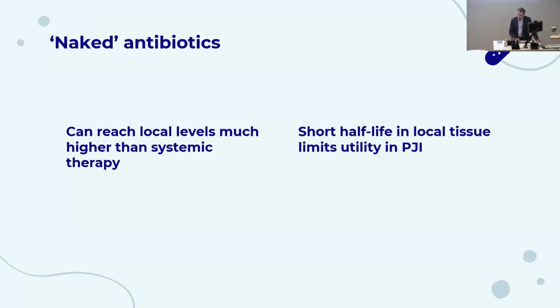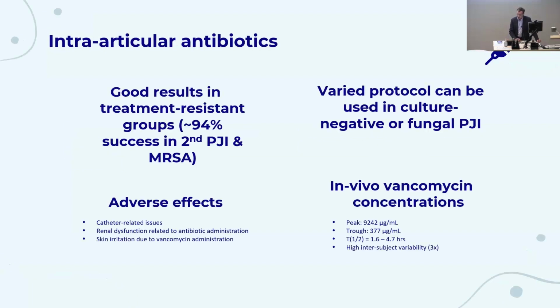One strategy to improve the effectiveness of local antibiotic therapy is to regularly administer antibiotics into the affected joint. Leo Whiteside from the US pioneered his treatment protocol for hip and knee PJI, giving gentamicin or vancomycin through a Hickman catheter that was placed surgically at the time of revision arthroplasty. In his case series of 18 to 30 patients, there are quite impressive infection eradication rates for high-risk patient groups like a recurrent PJI or patients with drug-resistant organisms like an MRSA.